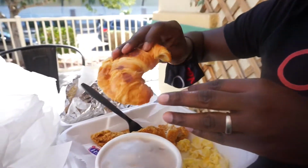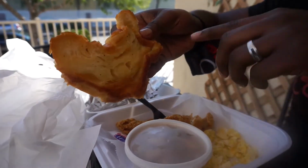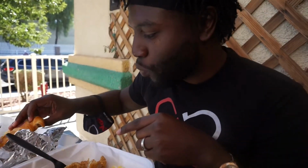Look at that. That's all golden and fluffy. It's buttered all nice. You see that butter? That's that yellow tint. It's that butter. What's wrong with you? Marvelous. Good? Marvelous. Very, very good.